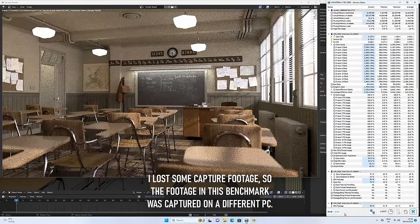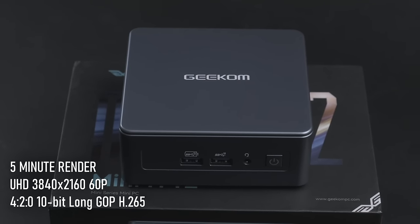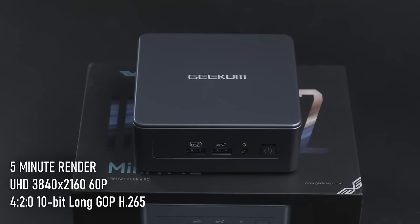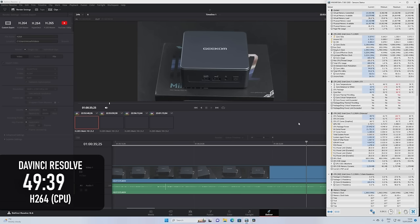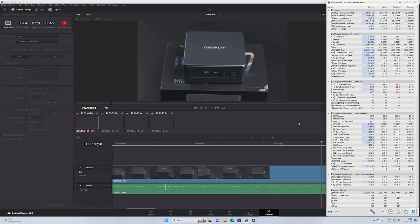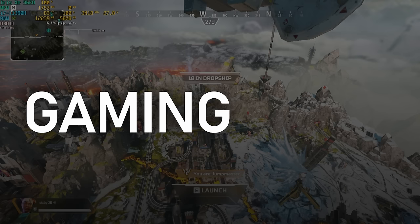Mini PCs. In Resolve, I rendered a 5-minute 4K 60 clip using footage from my Fujifilm X-T3 camera, and in the H.264 test without GPU acceleration, it completed in 49 minutes 39 seconds, which is about the worst result in this test so far. In H.265, the GPU comes into play, and so finishes in just over 11.5 minutes. This is actually faster than the other Intel chips, and only a couple minutes behind the Ryzen 7.